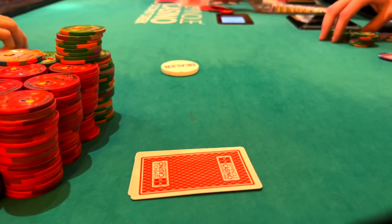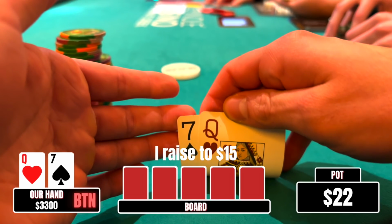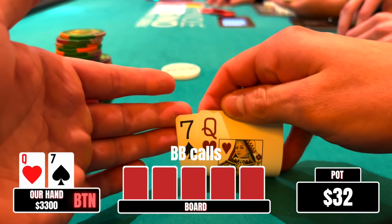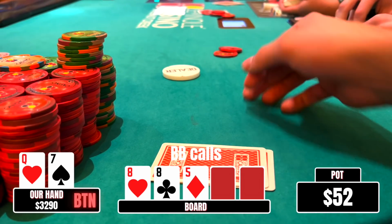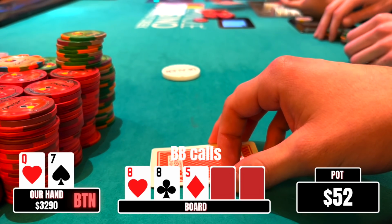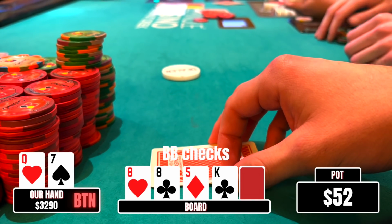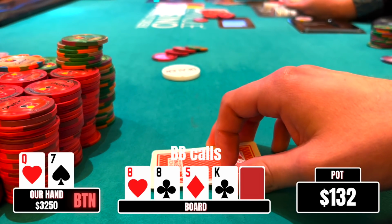Leaderboard belongs to me. In this hand, we looked down at queen 7 offsuit on the button. We open up the action to $15 and the big blind calls. The flop is no help. The flop's 8-8-5. We bet small and he calls. The turn is a better card for me than it is for him. The turn's a king. He checks over to me. No sense in stop betting now. I throw out $40 and he decides to make the call.